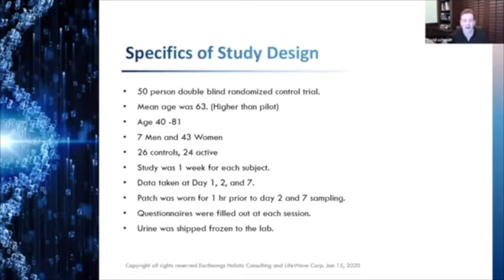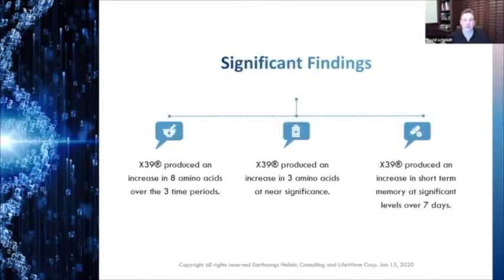So this was a 50-person study. That's a big study. It means that we can get statistical significance. Regulatory authorities in the Philippines and the United States and other countries, this would be a large study. The average age, by the way, was 63, and that's really great because we know that people that are age 63 and above are going to definitely be in need of our products. This was a placebo-controlled study, so we were able to show whether or not the patch was having a real effect or if it was just a placebo. And of course, we showed that the patch does have a real effect.